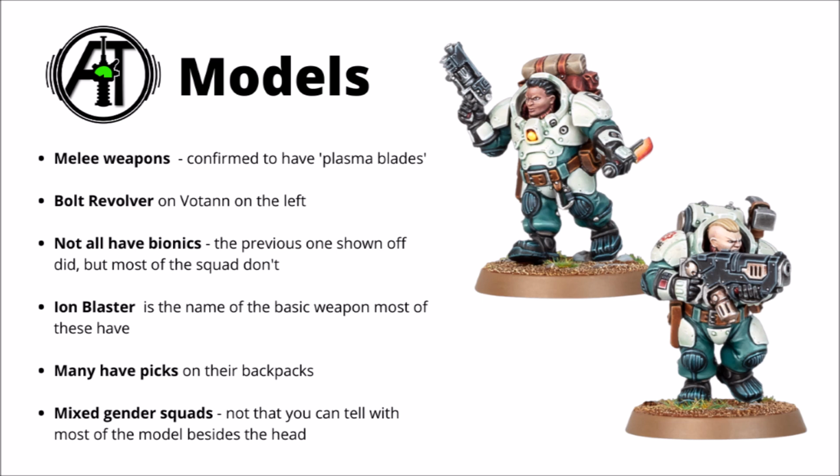It'll be interesting to see whether or not they mirror power swords in stats, or whether or not they'll have some boosted profiles. The one on the left also seems to have a bolt revolver as well, presumably a fairly hard-hitting pistol, and as I mentioned earlier, it does seem that not all of them go in for the bionic legs and things.